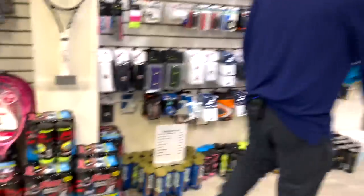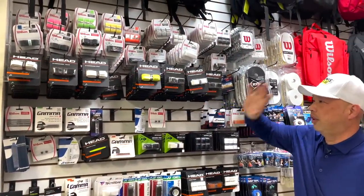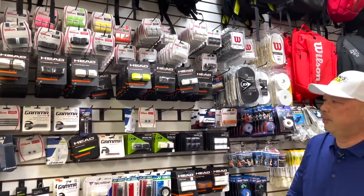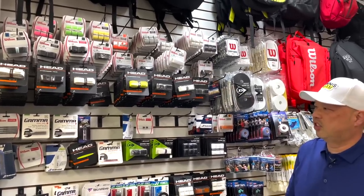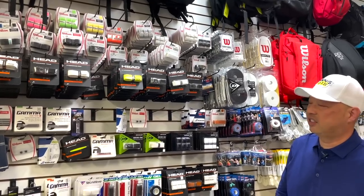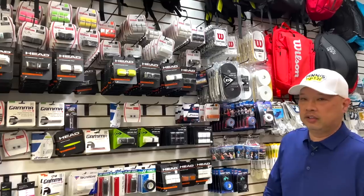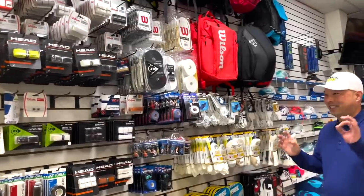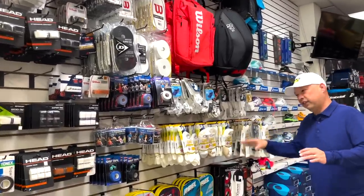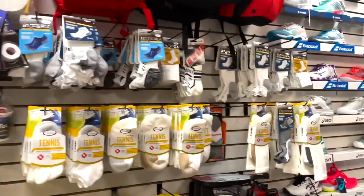Balls have pretty much remained the same. Grips have gone up a couple bucks. These things have gone up a few dollars. They were like six. I think they're maybe seven now. Some of these other ones have gone up just slightly, maybe $6, $7, $8 max, you know, on those online sites. But pretty much grips are steadily going up. Socks have not changed, I have to say. So that is a good thing.